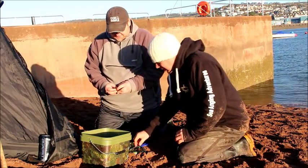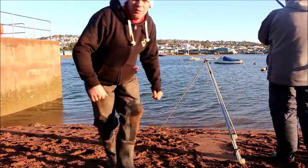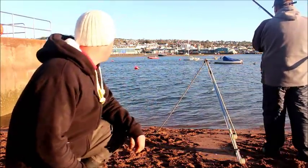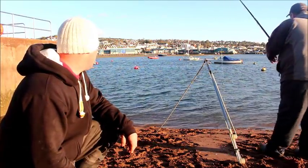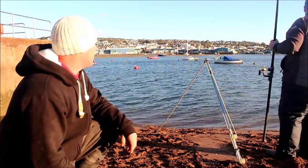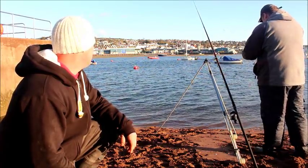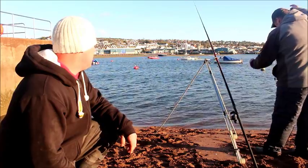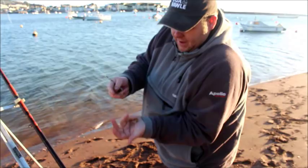Let's hope it works today, Big Rich, eh? Yeah, let's hope so. Don't know if you can see that then, probably not on the camera, but Rich's rod's pulling right down, nice typical flounder bite, and it looks like the bottom one has had a go at it. Your bottom hook there, look, mate. Yeah, bottom hook. That one's been had.